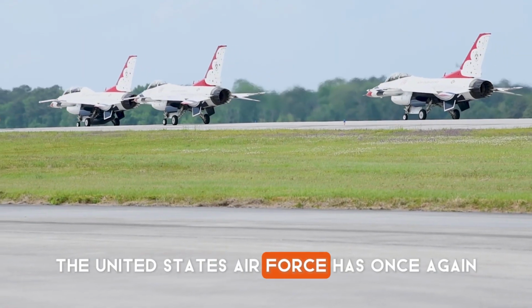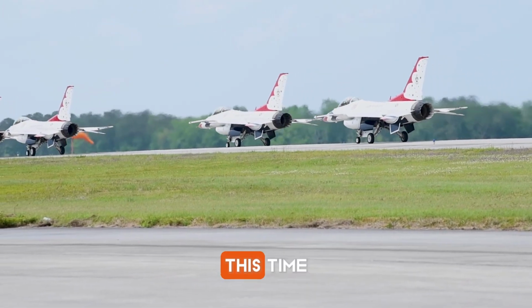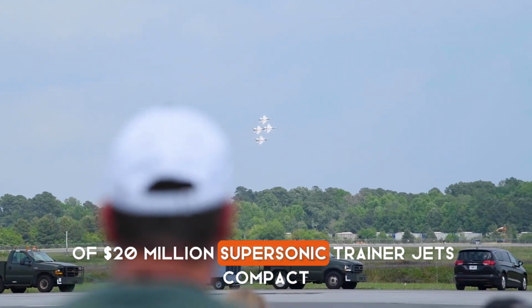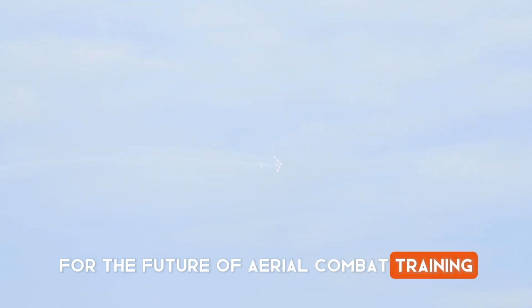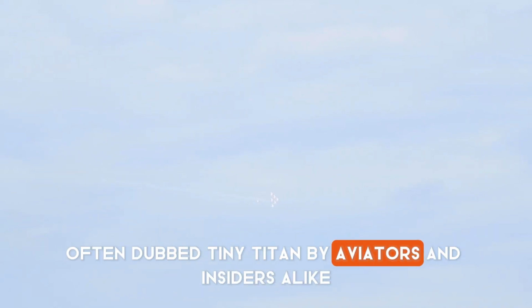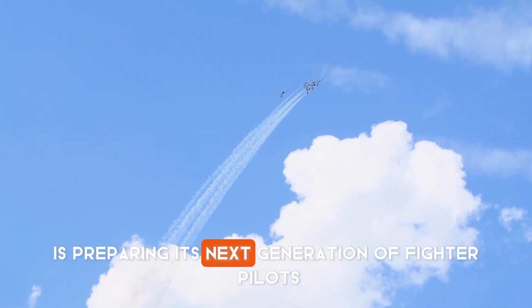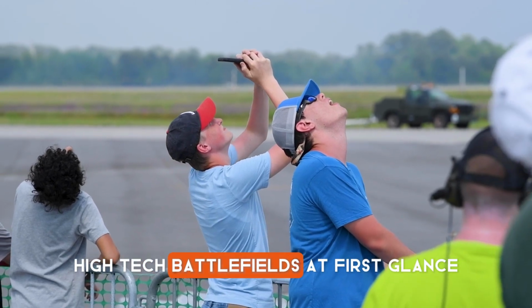The United States Air Force has once again taken a giant leap forward in modernizing its fleet, this time with the introduction of a brand new generation of $20 million supersonic trainer jets. Compact, agile, and purpose-built for the future of aerial combat training. These sleek aircraft, often dubbed Tiny Titan by aviators and insiders alike, represent a shift in how the U.S. is preparing its next generation of fighter pilots for the challenges of tomorrow's high-speed, high-tech battlefields.